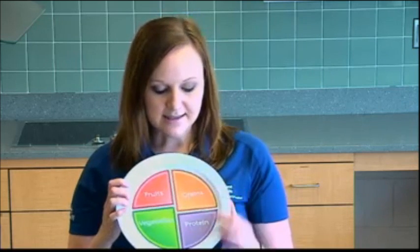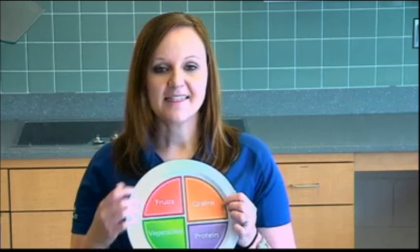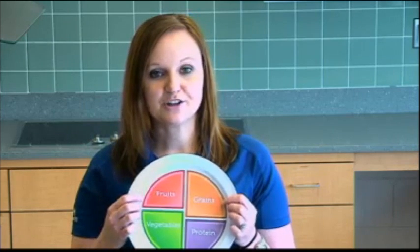Now, if you did not have an animal protein in this meal, let's say you wanted to use pinto beans as your protein, then those pintos are going to fall here, and you're still able to do another starch like cornbread or corn or potatoes. And then, of course, you would want to add your vegetables and your fruit.